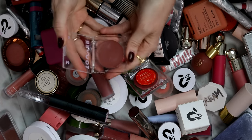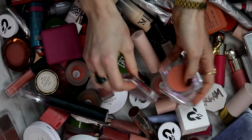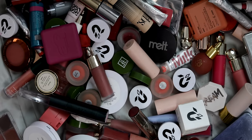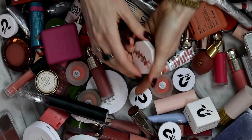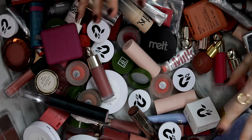Oh God, y'all, I have had these for so long. I really think it's time to get rid of all the Tower 28 blushes. I've had them for a gross amount of time. Same goes for the Daniel Sandlers. Yeah, they are 18 months old nonetheless. I've had them for way too long, so those need to go. Same thing with the Fentys. I've had these for so long. It's just time to go.